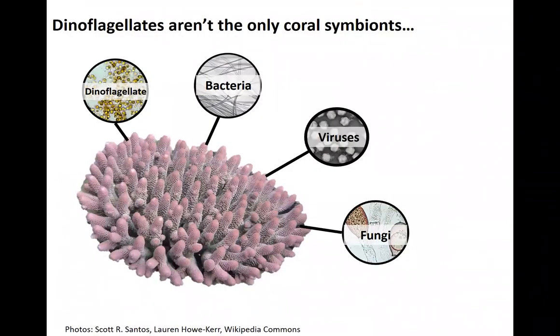But as important as this dinoflagellate coral relationship is, those dinoflagellate endosymbionts are not the only microbial symbionts present in the coral host. So maybe as members of a microbiome center, when I say microbial symbiont, maybe you think just bacteria. For the purpose of this talk, I'm using microbial symbiont to refer to anything that you'd have to look at with a microscope. So that could include the dinoflagellates, viruses, et cetera.